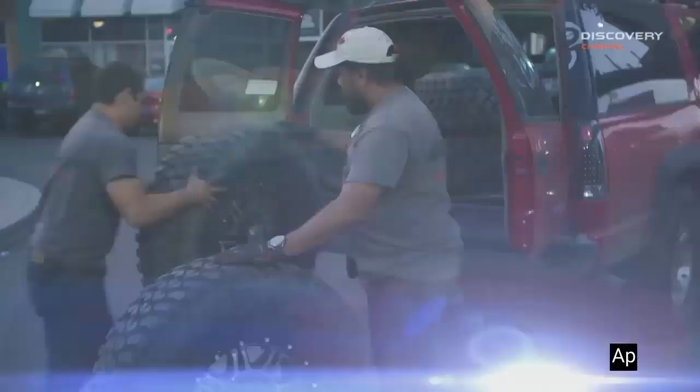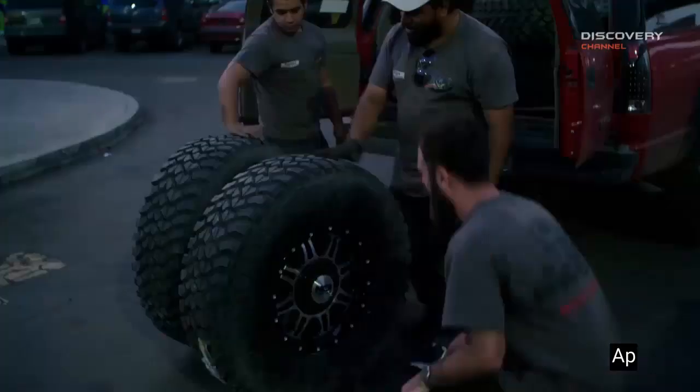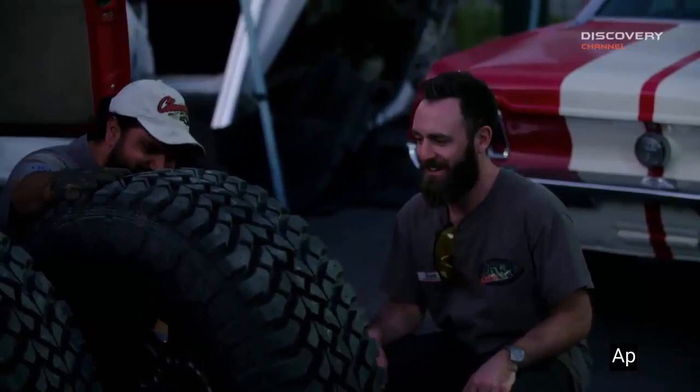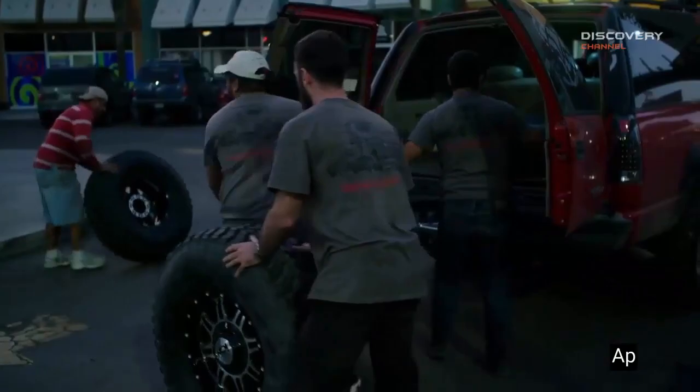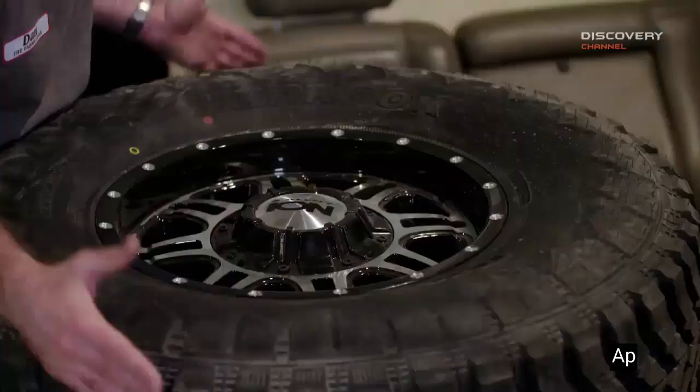Oh! Hey, Dan, what's up? Oh, yeah. You see that? For the Hummer. They're nearly as tall as me. When it's something like that for the off-road. I tell you what, these have turned up just in time. Let's get them in. Now, these are massive. I mean, they're 37 inches in diameter.